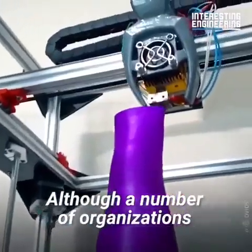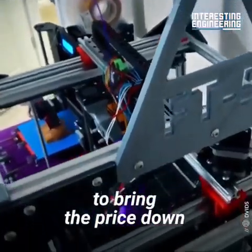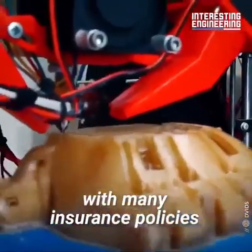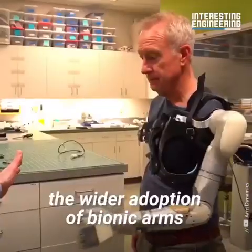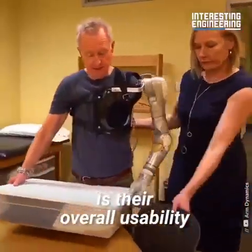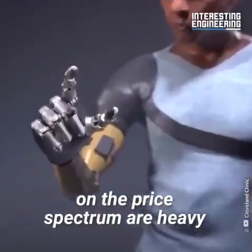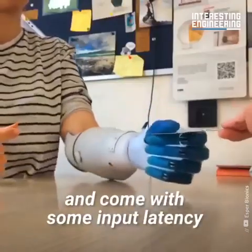Although a number of organizations are using 3D printing and open source technology to bring the price down, most bionic arms cost tens of thousands of dollars, with many insurance policies not covering such an expense. The second thing holding back the wider adoption of bionic arms is their overall usability. Most bionic arms on the market now, regardless of where they fall on the price spectrum, are heavy, can suffer from reliability issues, and come with some input latency.